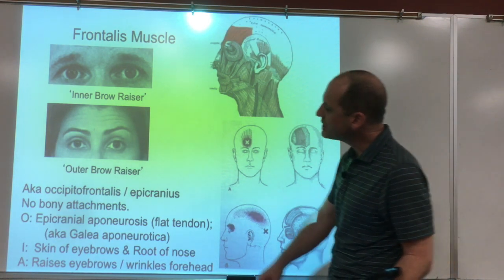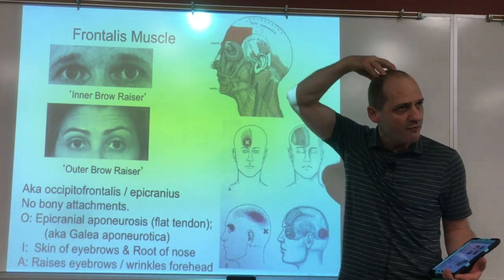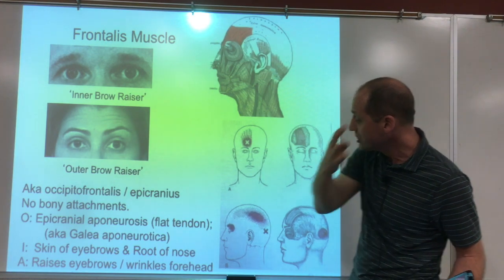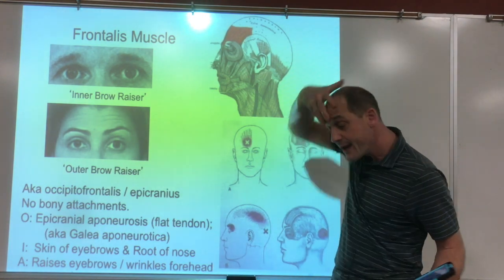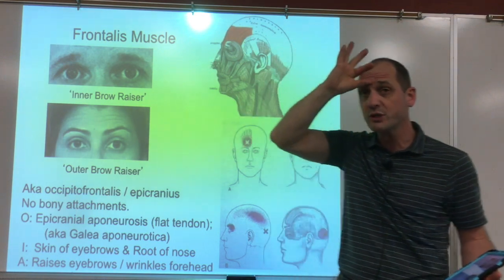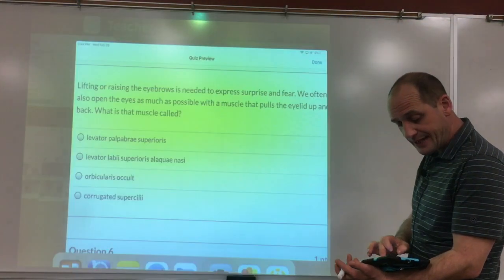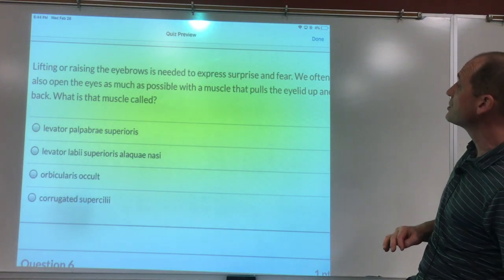So the origin is the epicranial aponeurosis. That's a flat tendon of the scalp, the stuff you can move like that. And then it goes here in the front, right to the skin above the eyebrows and to the root of the nose, and it raises the stuff up, makes these wrinkles that go up sideways. It pulls it together this way. So that's that muscle. Lifting the eyebrows is needed to express surprise or fear.